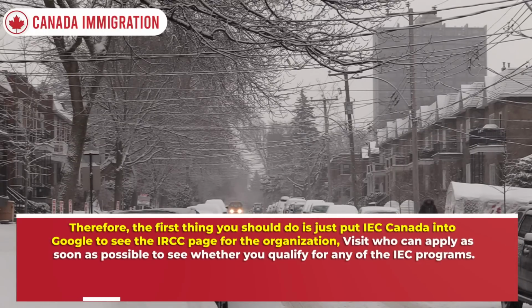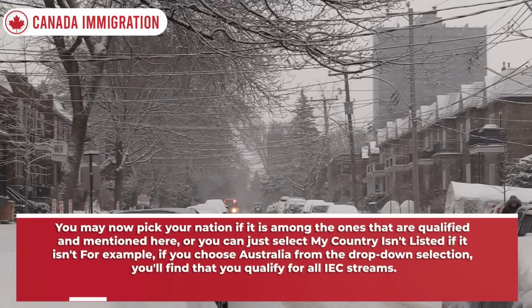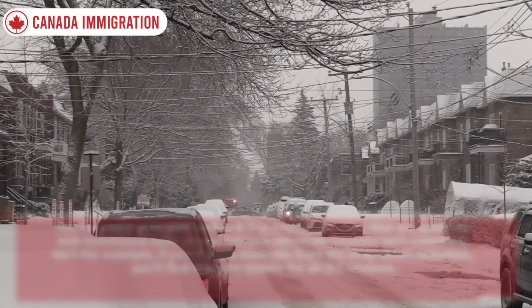Therefore, the first thing you should do is just put IEC Canada into Google to see the IRCC page for the organization. Visit Who Can Apply as soon as possible to see whether you qualify for any of the IEC programs. You may now pick your nation if it is among the qualified ones mentioned here, or you can just select My Country Isn't Listed if it isn't. For example, if you choose Australia from the drop-down selection, you'll find that you qualify for all IEC streams.